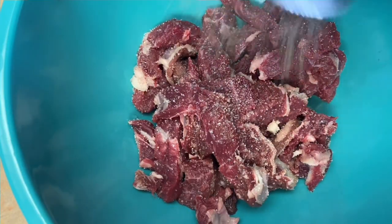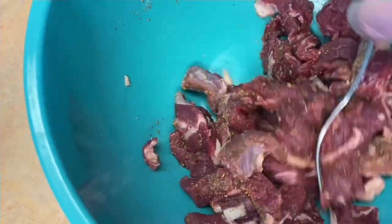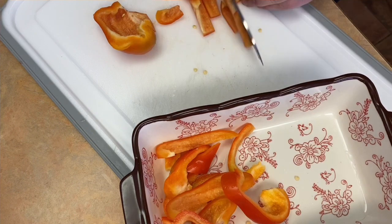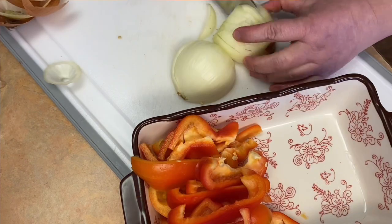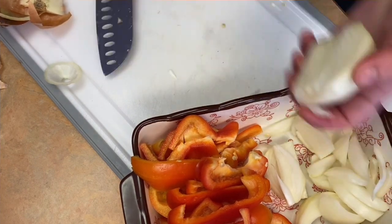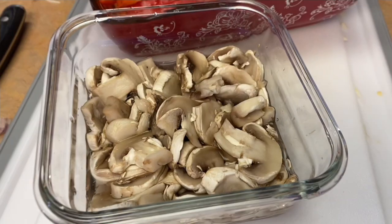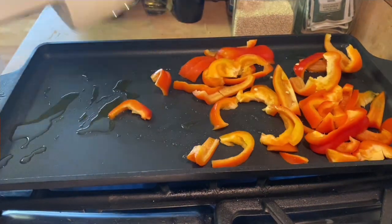For my pantry challenge today, I decided to use some steak and season it up with some bell pepper seasoning, some salt and pepper, and a little bit of Worcestershire sauce, and give it a really good stir and put it in the fridge to marinate for several hours. Next, I found two bell peppers and chopped them into strips, as well as an onion, and I had three very large cloves of garlic that I minced up and prepared for cooking. I didn't have any fresh mushrooms, but I did have some freeze-dried. So I soaked and reconstituted some mushrooms in plain water.